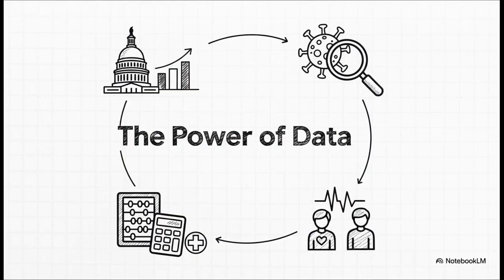And this data is incredibly powerful. We're talking governments using it to project budgets for massive programs like Medicare, researchers use it to track how diseases are spreading, or to see how well certain treatments are working. It allows them to compare things like the health outcomes of a smoker versus a non-smoker with the same illness. It is truly the engine behind modern medical research.